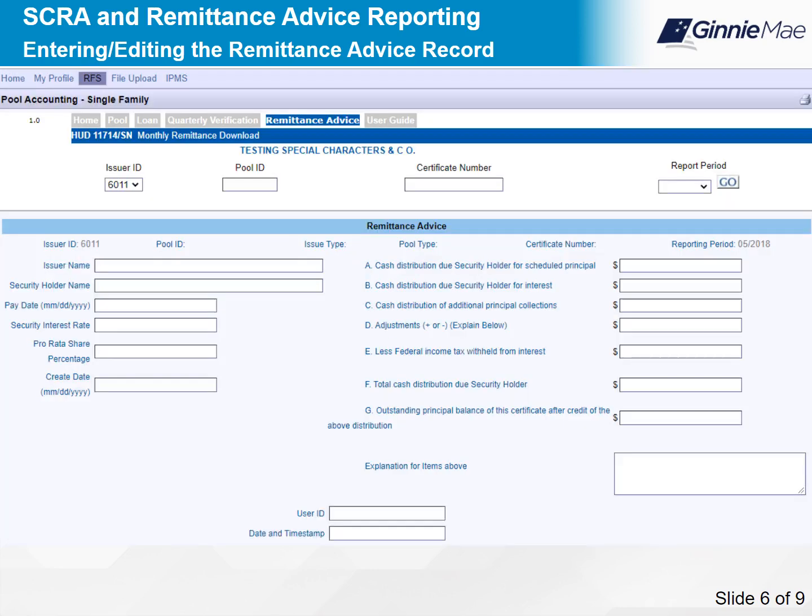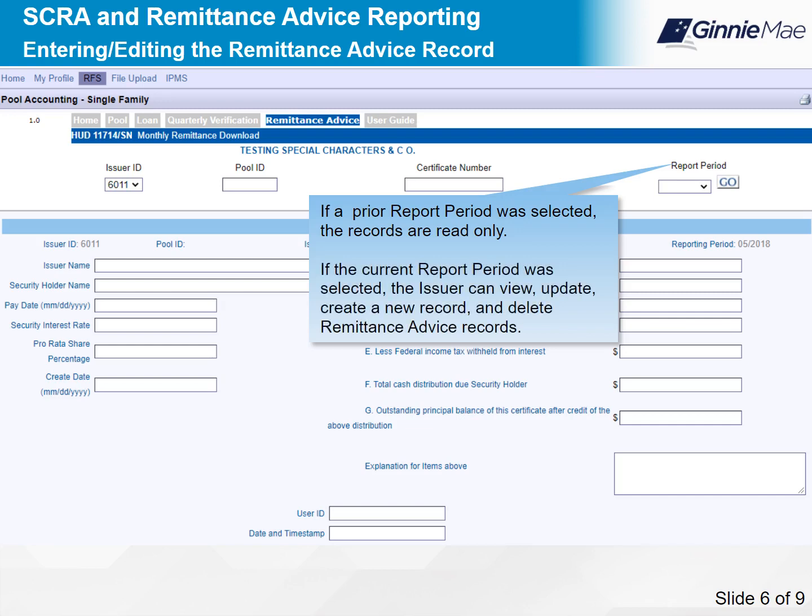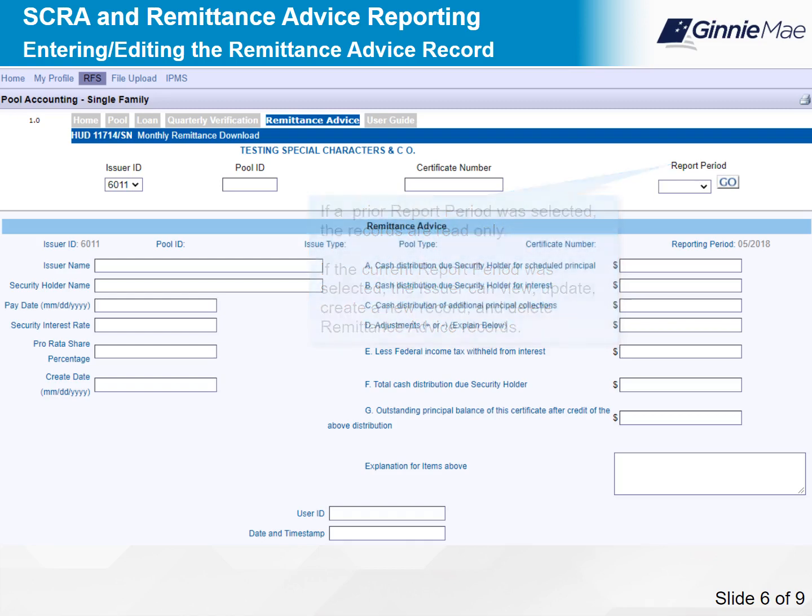The next screen provides data when a valid pool ID and certificate number are entered. Note, if a prior report period was selected, the records are read-only. If the current report period was selected, the issuer can view, update, create a new record, and delete Remittance Advice records. If a record already exists in the current period, that record is displayed and can be viewed, updated, and saved or deleted. If no record was found in the current period, the system will display the prior record if available. Note, items A through G will be blank.